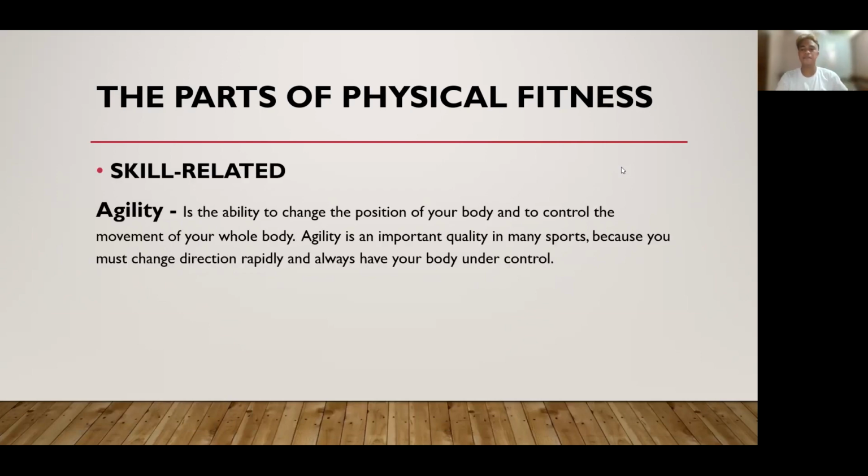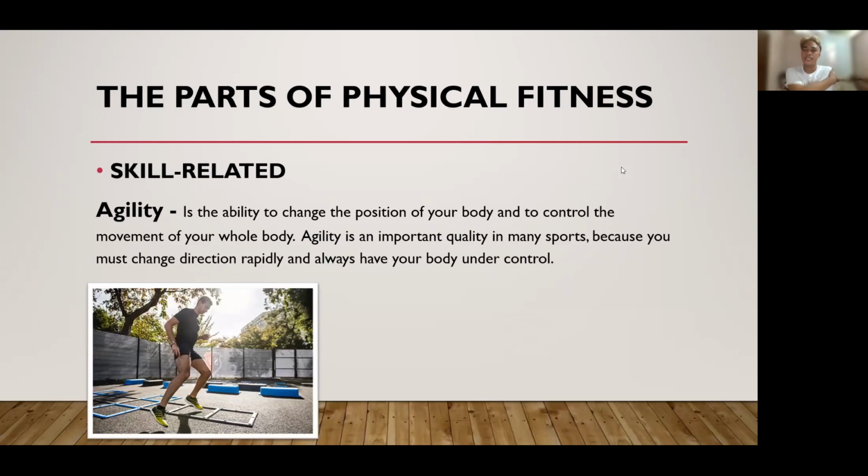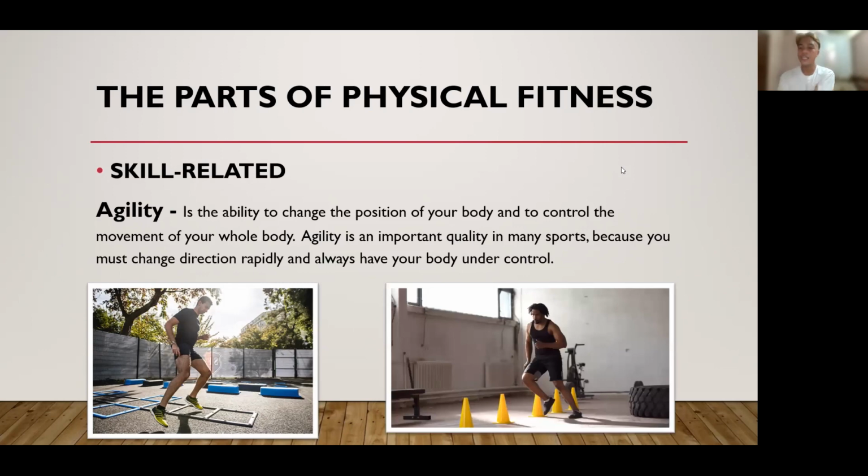And last is agility. Another part of skill-related fitness is agility. Agility is the ability to change the position of your body and to control the movement of your whole body. You can see this in the first picture. They step in squares and are given time to perform it, so they alternate their positions from left, right, left, right. So that's what we call agility. Agility is an important quality in many sports because you must change direction rapidly and always have your body in control. So these are very important things that you need to memorize.